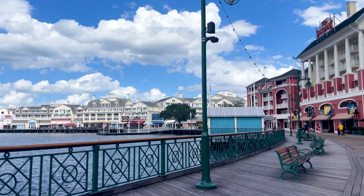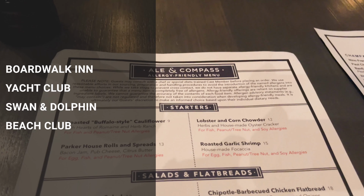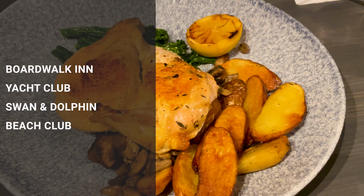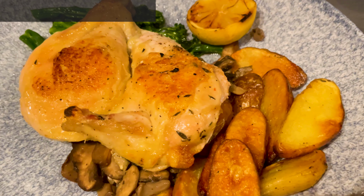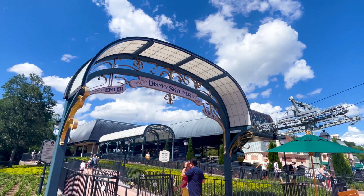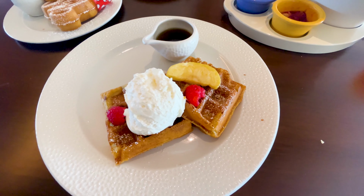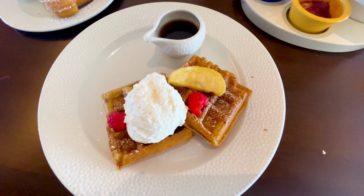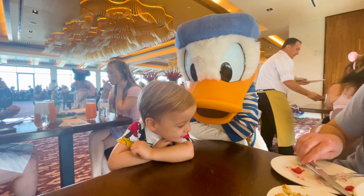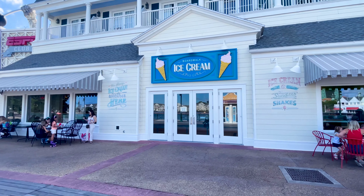The majority of these restaurants can be found between the Boardwalk Inn, Yacht Club, the Swan and Dolphin resorts, as well as at the Beach Club. If you want to expand this list even further, you can jump on a quick Skyliner ride and check out all of the dining at the Riviera Resort, Caribbean Beach, as well as Pop Century and Art of Animation's food courts. This area is one of the best places to stay if you want lots of food options that are easy to get to.